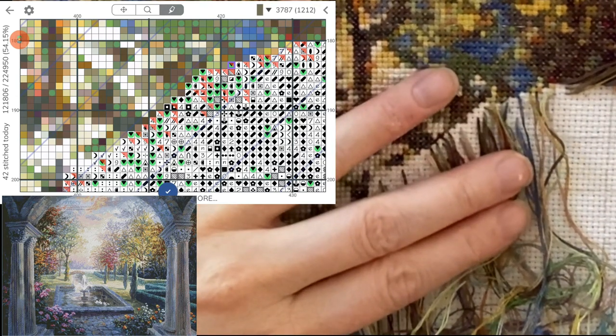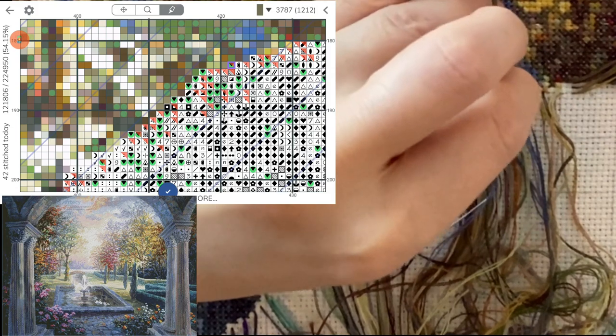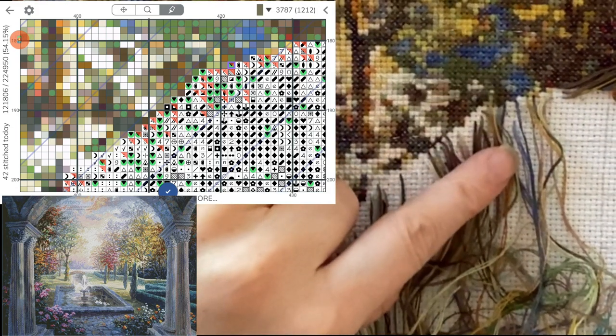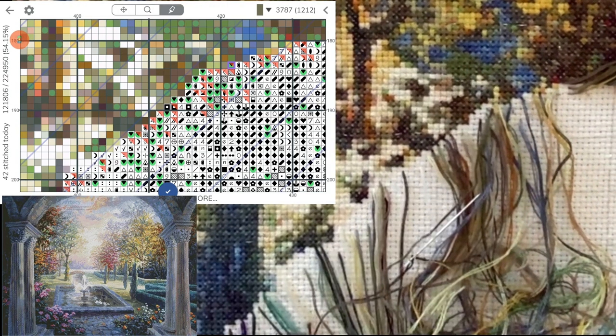Just looking at my pattern for a minute there, trying to figure out what path I will take with different threads to be the most efficient while still keeping from closing stuff in. So I'm gonna park that there, pardon me, and then I'm gonna use a different thread to do these ones and carry on down towards the left. Yeah.